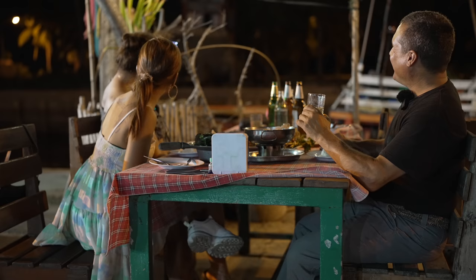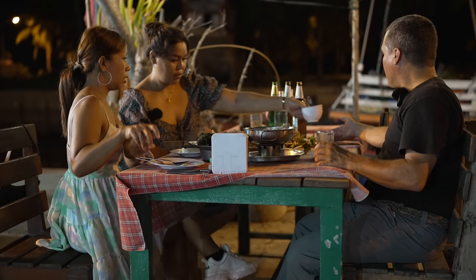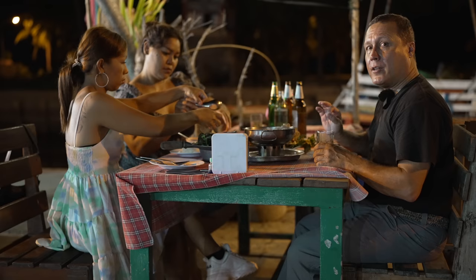Okay, looks beautiful, ladies. Let's eat. Let's dig in. Can you give me that one, please, for the soup? Folks, wow. These little spots like this. Okay, look.